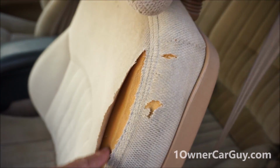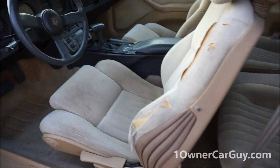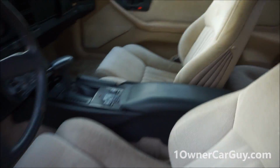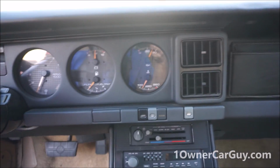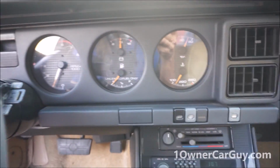Tears in the seats. Right there. Right there. It's getting thin there. Stains. I didn't even shampoo this or clean it. I can easily get this replaced for you cheap to match. It's usually 150 to 300 bucks. Probably gonna be about 250, 225 on this one. So that's the interior options.